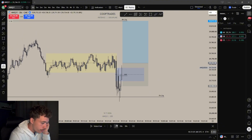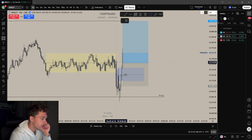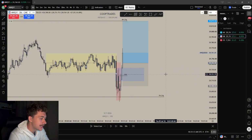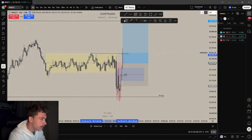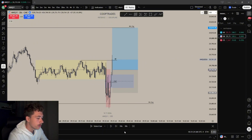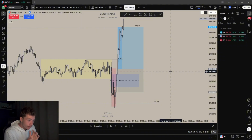There was my entry. I got a little bit of a higher fill right there. As you can see here, we have this accumulation and manipulation down into the 1-hour fair value gap. We then get our highest time frame inversion. I went break even at the high of this accumulation zone right here, and then held this all the way up to the 4-hour gap for a 1 to 1.82 RR and an instant delivery.